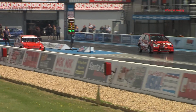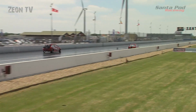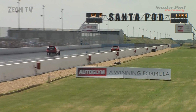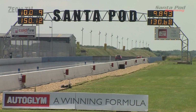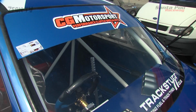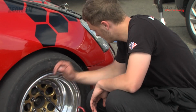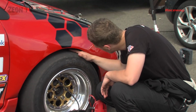Our last pair in qualifying, and it's Phil Reeves, fresh off that PB in Q2, running alongside Dan Frost, who ran his PB in Q1. Bit of a stutter for Dan at half track, but Mr. Consistency Phil Reeves goes through with a 9.8 at only 130 miles an hour. Back in the pits, there's only 1.5 hours until eliminations. We caught up with a delighted Phil Reeves.